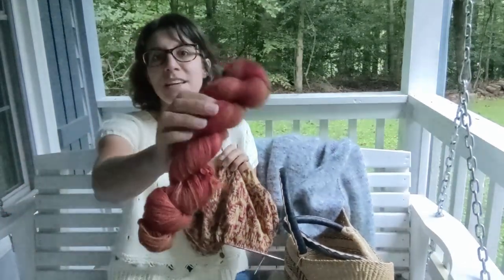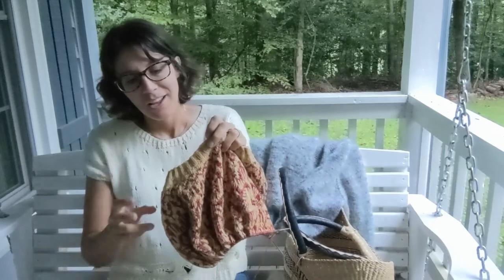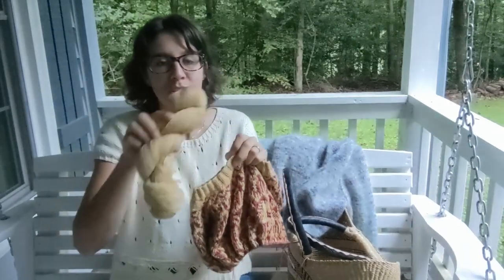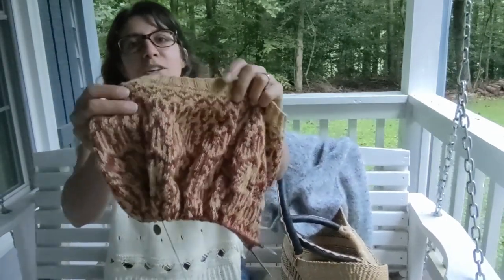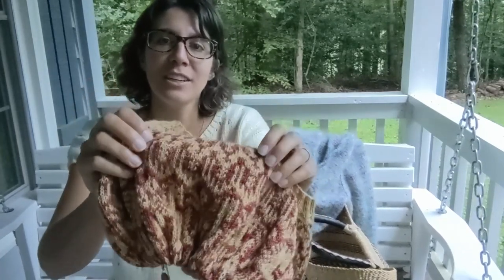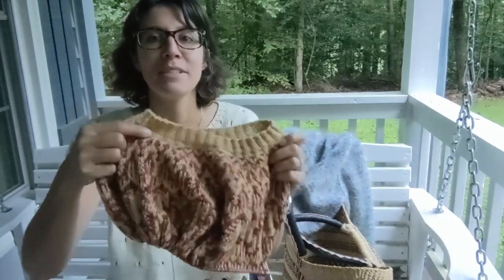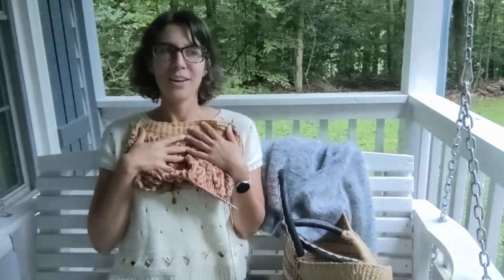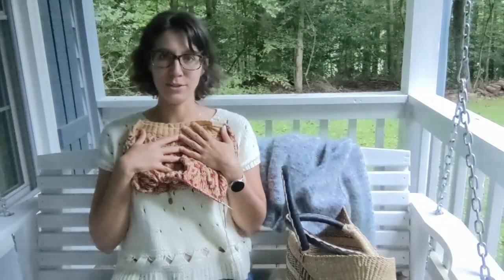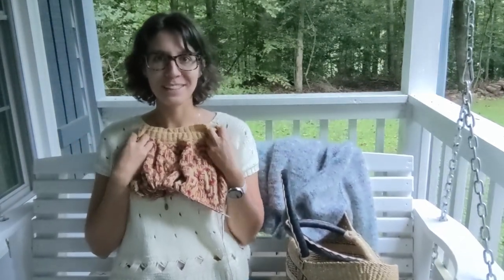because this is definitely a color, and this is totally a neutral, but with the colorwork, I'm getting my fun color variety fix, and at the same time, I think that when I put it on, it will feel more like a neutral. So I think it's the best of both worlds, and I'm super excited about that.